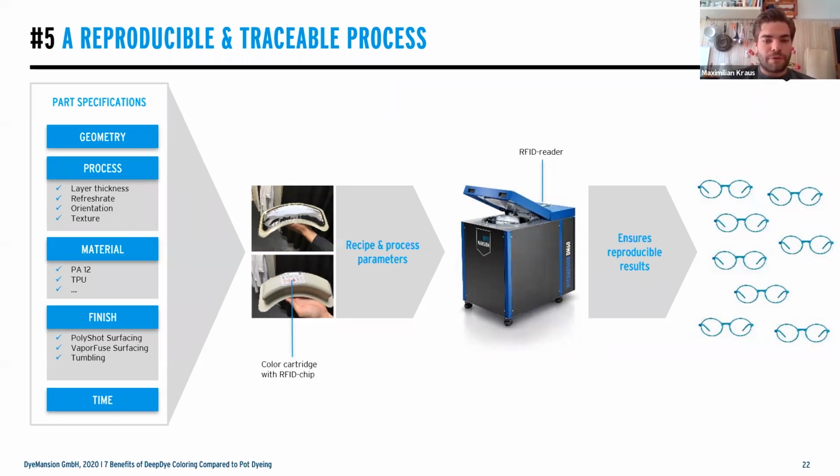And you just let us know about the recipe you would like to have, so the color, and we create these color cartridges in-house in Munich and send those to you. And all you have to do is simply, as I said, select your parts, take the color cartridge, scan it on the machine, and everything then happens automatically.